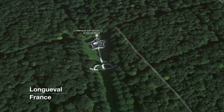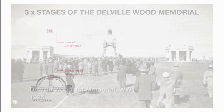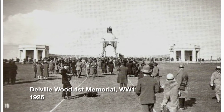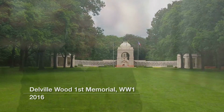July 2016 marks the 100th anniversary of the Battle of Delville Wood. The Delville Wood Memorial has been through 3 stages of evolution. The first is the construction of the initial memorial in 1926. This memorial was set up in Longueval, Delville Wood.